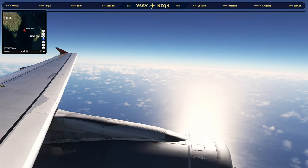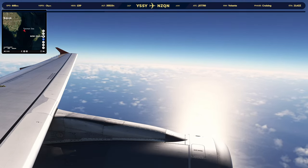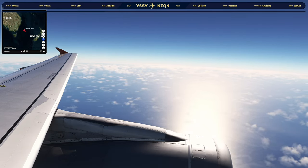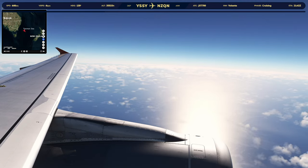Animation, what's our airspeed right now? I don't know if you can see the overlay bar at the top. You can see the speed over there. Now we have speed, ground speed is 446 knots.